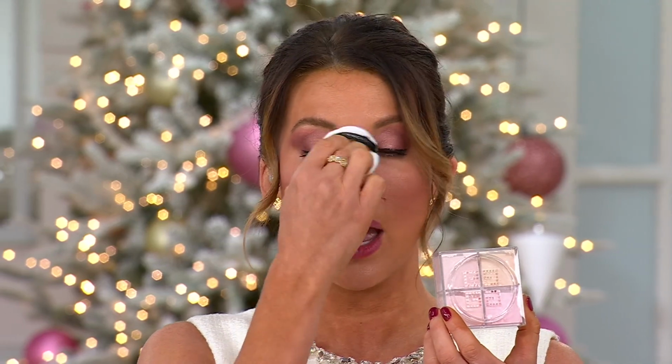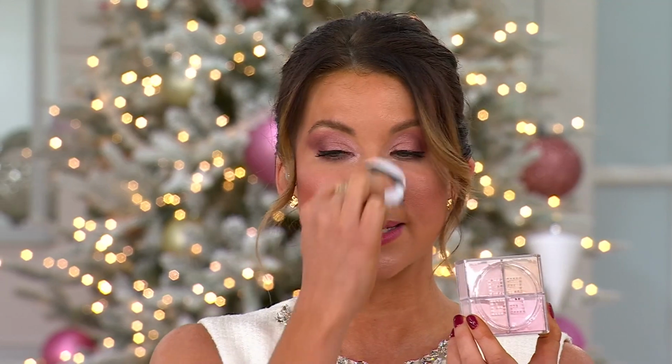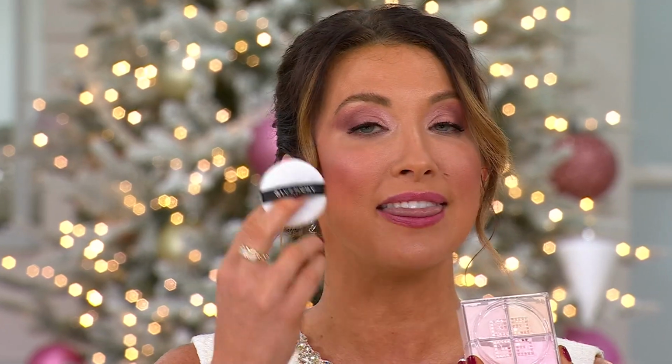So look as I start to blend this in. Watch how it mattifies. Now, something that's really interesting about this, oil control on my nose is always a very hard thing to follow. One of my favorite things about this is if you've got oily pores and you feel like any type of makeup is exaggerating that, these micronized pigments you cannot see with the human eye, and they absorb clear into the pore, which means we give you that photo finish.